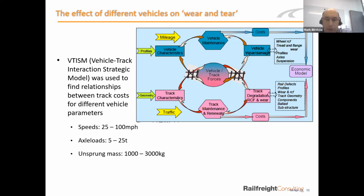A few years ago, we engaged a consultant to run this model for a large number of vehicles, so we could understand how parameters such as speed, axle load, and unsprung mass impacted our track maintenance and renewal costs. That VTISM model has in it all our unit costs for grinding the rail, fixing the rail, renewing the rail, renewing the whole of the infrastructure.